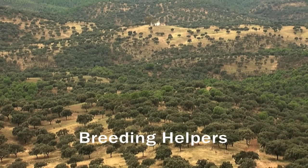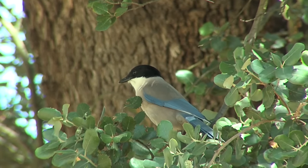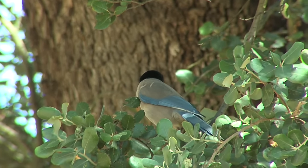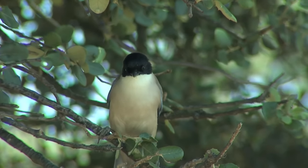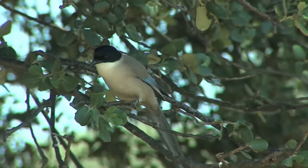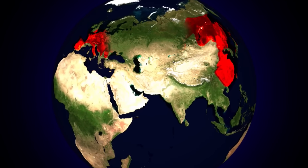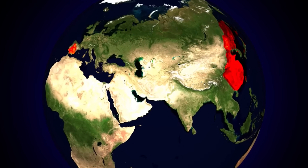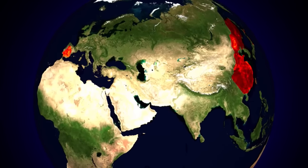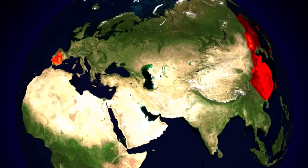Breeding helpers. In the southwest of the Iberian Peninsula lives a bird that is only found here and in Eastern Asia, the azure-winged magpie. The most likely explanation is that the glacial ages of the last 500,000 years have managed to drive the bird to extinction in most of the Eurasian continent, leaving it only at the two extremes of its original distribution.